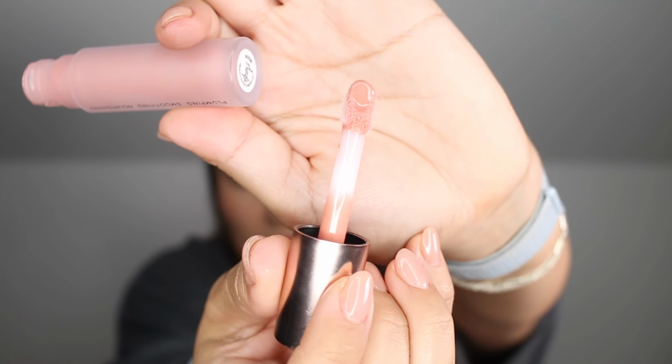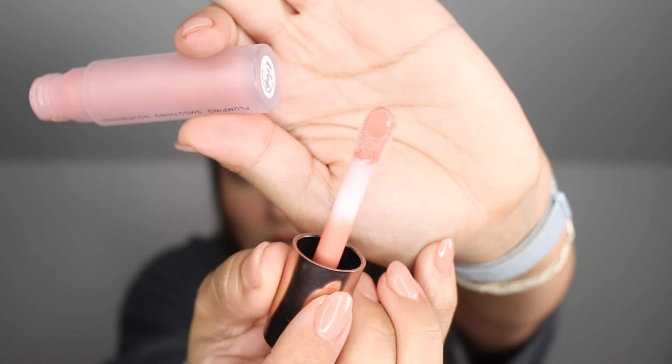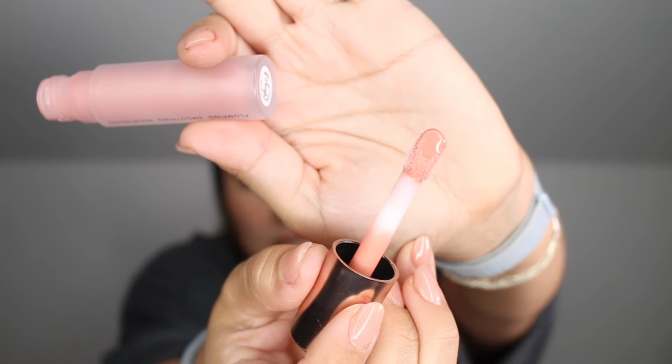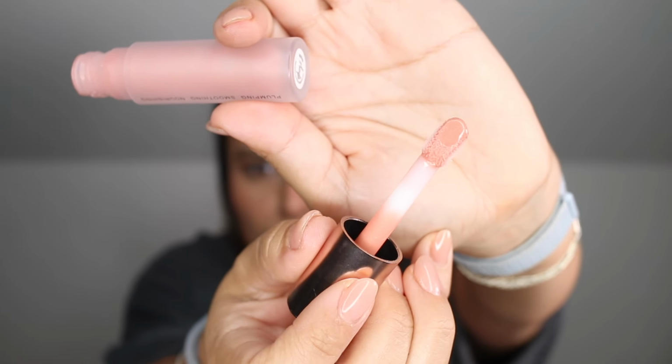I did replace that with the Lawless Forget the Filler in Nudie. So this is more than halfway done as well, but that is what Nudie looks like. It is just like the perfect everyday shade. You need this if you love a plump, juicy, glossy lip. I would apply this, but I do have an oil. But I love these. I have a ton of them. I love and adore them.